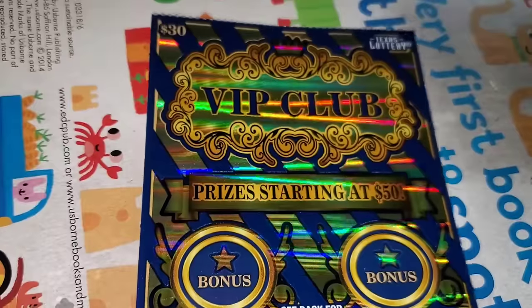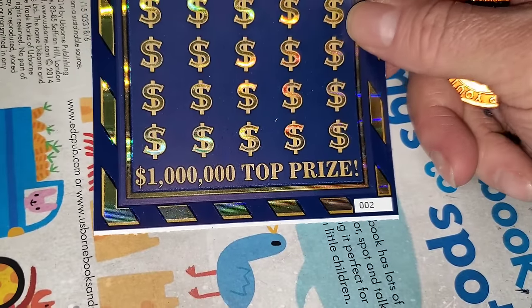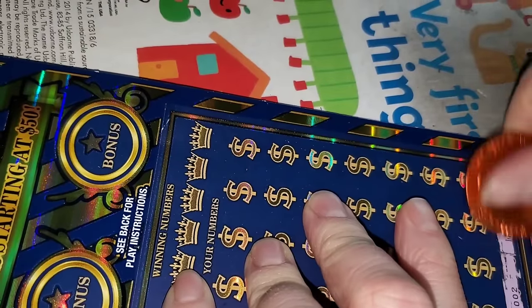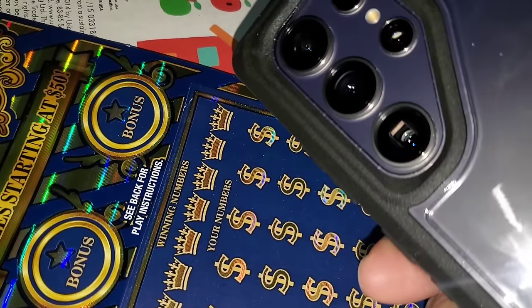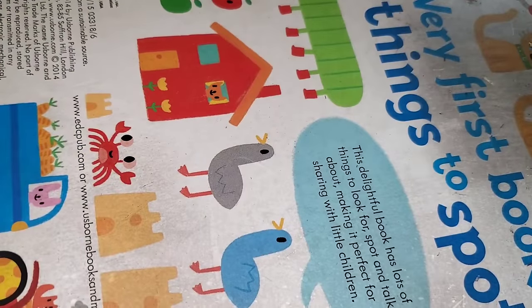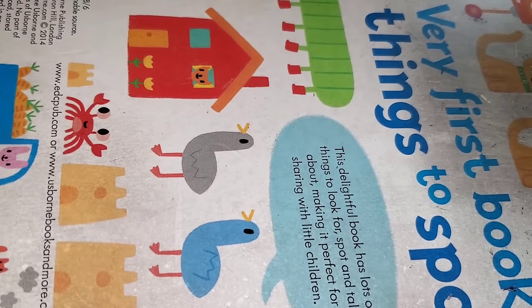All right. VIP Club, 1 in 5.01. Ticket number 2, and this ticket is a white line ticket. Not that it matters. Tough ticket to win on. Hard to get into that VIP club. And we did not get into it today. Well, all the 30s lost. All but one of the 20s lost.